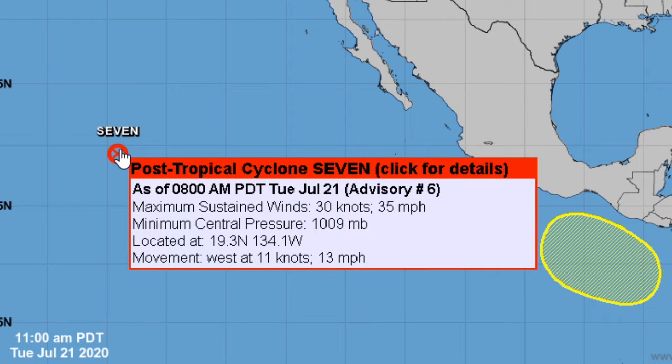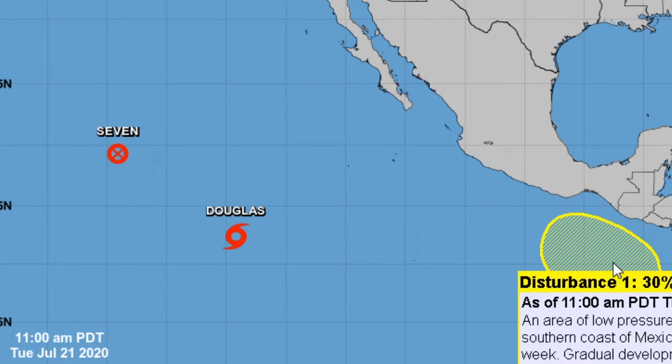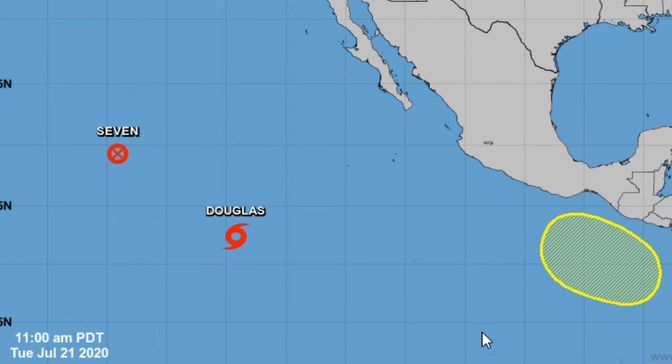It is also Post-Tropical Cyclone 7. Maximum sustained winds 35 miles per hour. Minimum central pressure 1009 millibars. Located around 19.3 north and 134.1 west. Movement is west at 13 miles per hour. So we definitely do have some activity in the Eastern Pacific as well. We also have another disturbance, a 30% chance of cyclone formation in 5 days right here just off the coast of Mexico. Now we can look at the models for Invest 90L and 99L in the Atlantic.